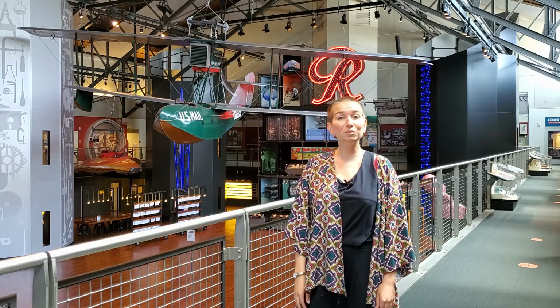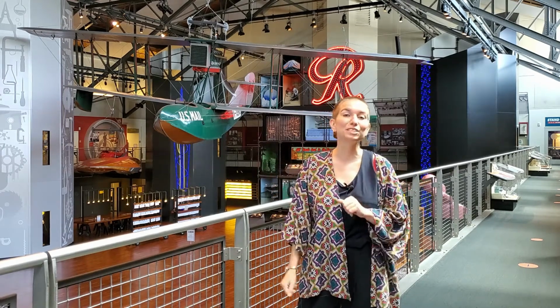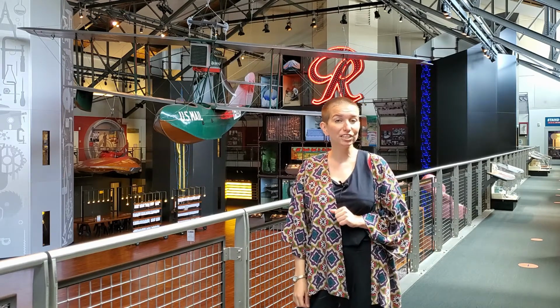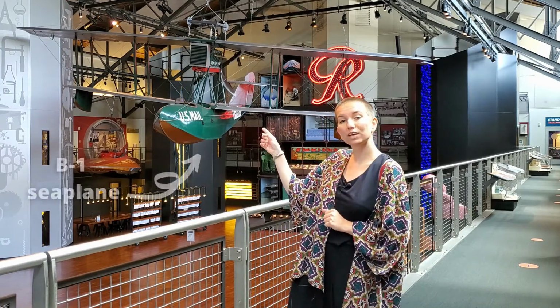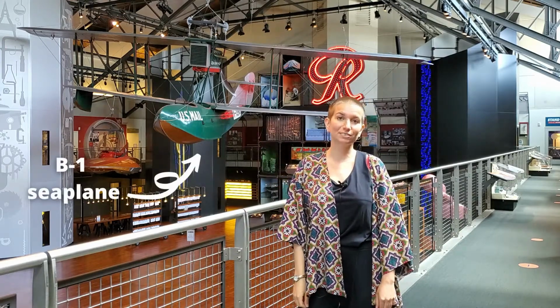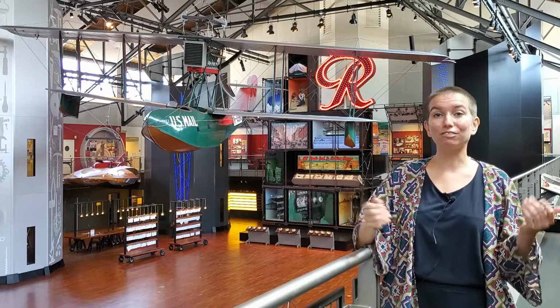This time, we're going to be taking a look at an artifact on display at the museum to see what it can tell us about the past. We're going to be exploring aviation innovations with the B-1 seaplane, which is the oldest Boeing plane that still exists. What questions do you have right away?